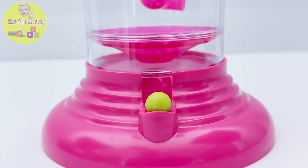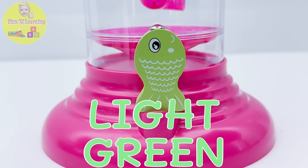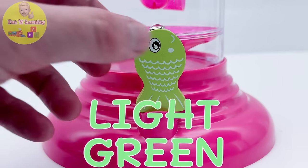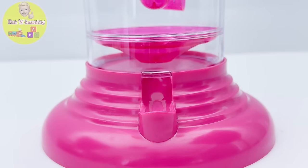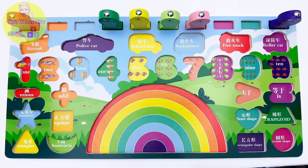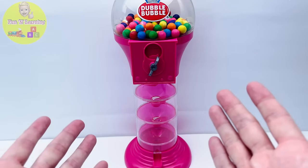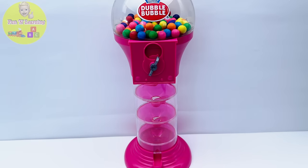Wow, young learners, I see the color light green. It's a very happy color. Here is our light green fish. Let's put it back on the puzzle board. We have so many colorful gumballs left. I guess the next gumball might be white?